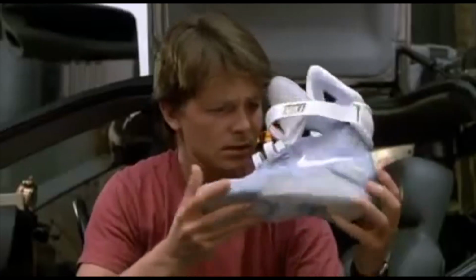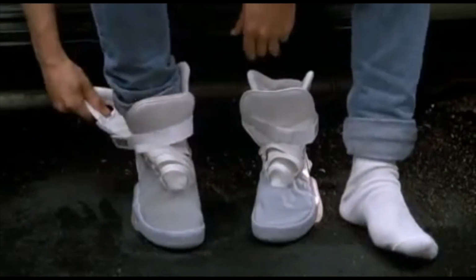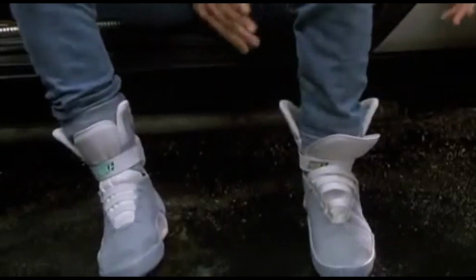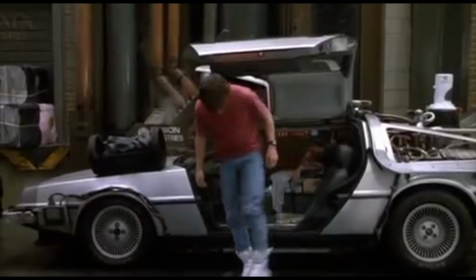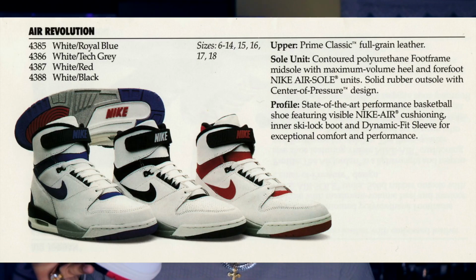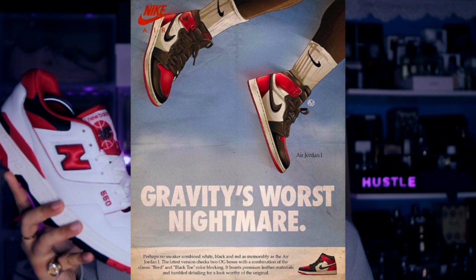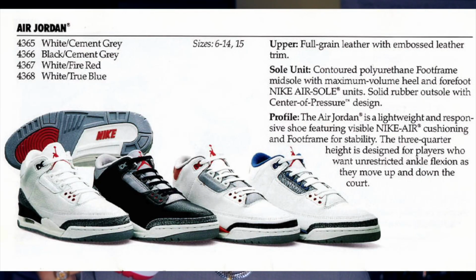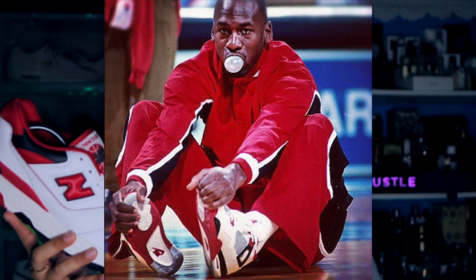And Nike. Nike had a lot of basketball sneakers back in the 1980s. They had the Nike Air Force 3s back in 1988, the Nike Air Python in 1986, the Nike Airship in 1984, the Nike Air Revolution in 1988, the Nike Air Jordan 1 in 1985, the Nike Air Jordan 2 in 1987, Nike Air Jordan 3 in 1988, and the Nike Air Jordan 4 in 1989. Same release as the 550s.